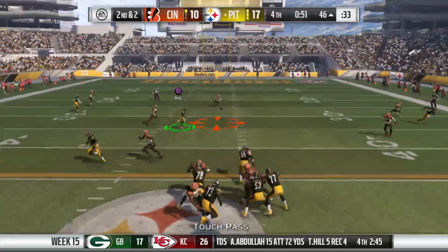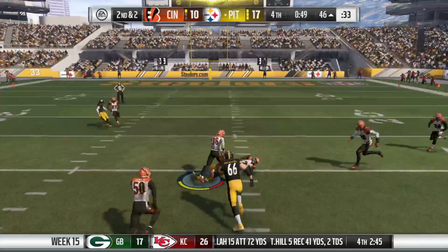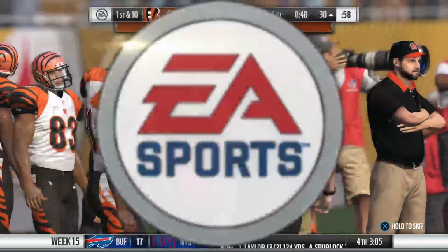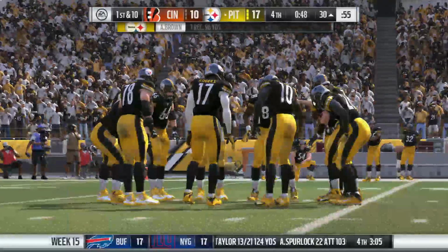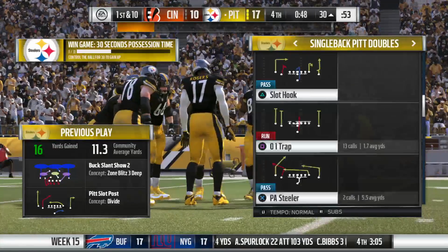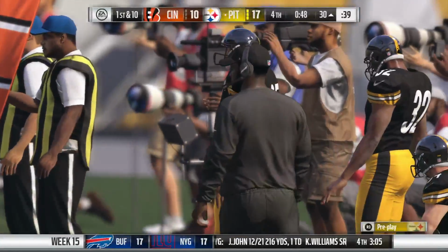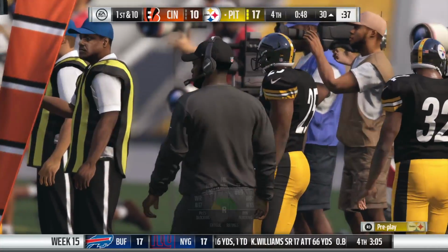Roethlisberger going to throw it. Over the middle here to Brown. And brought down, but able to get it to their 30-yard line. And play is stopped here. Timeout. It's the defense calling the timeout here. It'll be their 3rd and final timeout, so as they talk things over, we'll step aside.